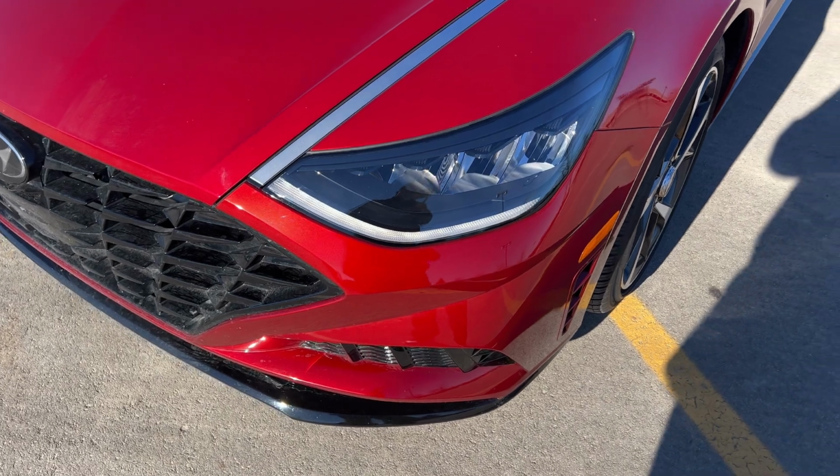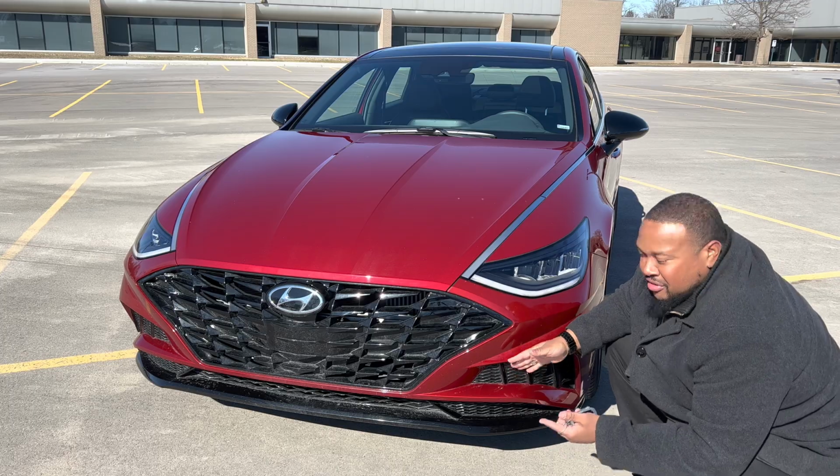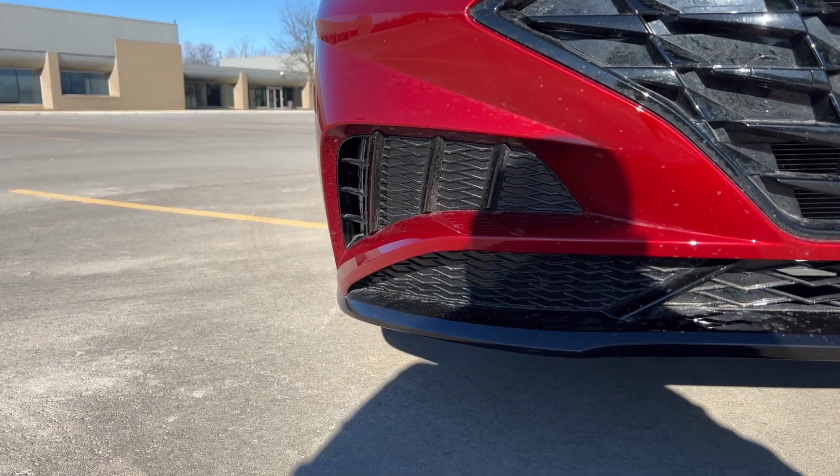Nothing too crazy about it. These look expensive. I ain't gonna hold you up. We have this little, just like more fake grills. You could throw a fog light in here or something, or down here or whatever, but I don't see them. Let's move on over here.